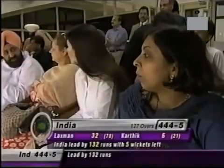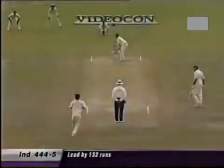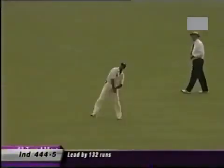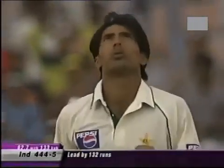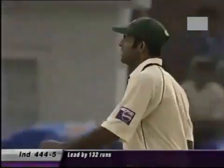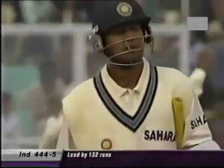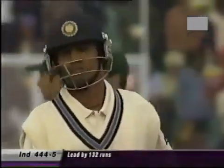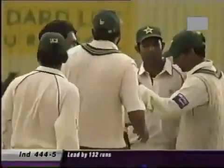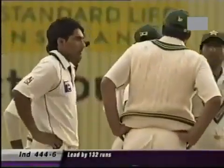444 for 5. 132 in the lead. It's in the air, and Karthik has to go. Short ball, he flicked it straight into square leg's hands. Sami has his wicket. Karthik, trying to force the issue, departs for 6. Another disappointing outing in Test match cricket with Dinesh Karthik. No control whatsoever. 50th wicket for Mohammad Sami in Test match cricket.